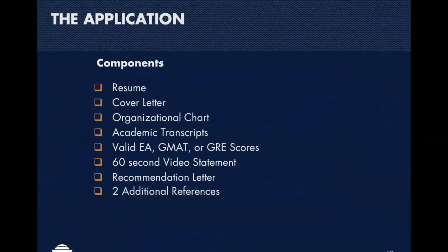All right, so we'll go over the application components. I have a couple more slides, but as I'm going through this, you can start thinking about any questions that you might have and type them up, and we'll get to them in another slide or two.